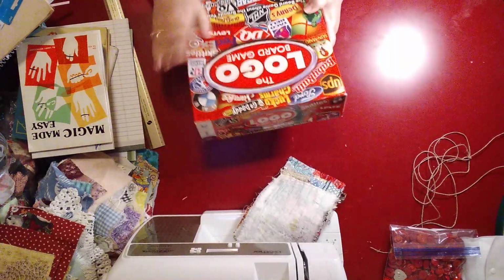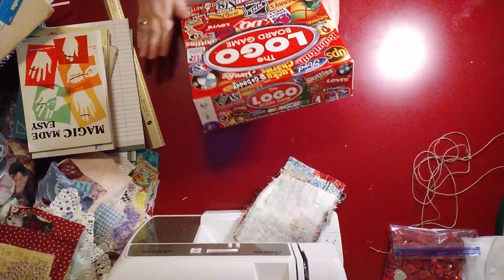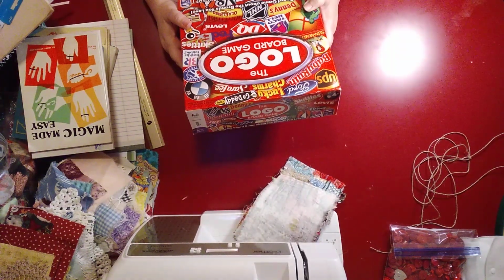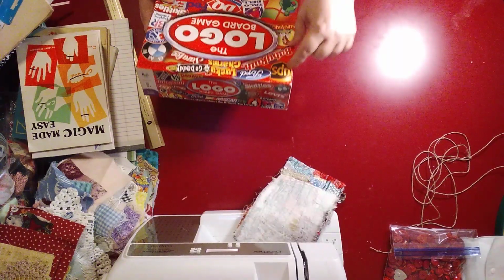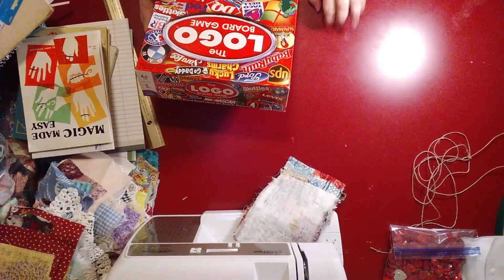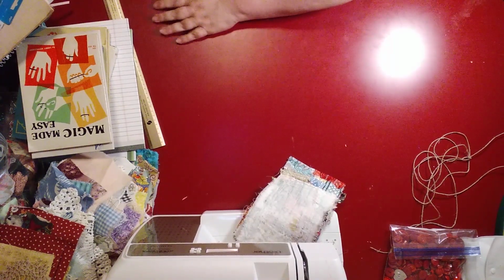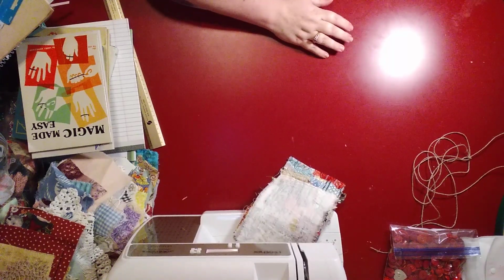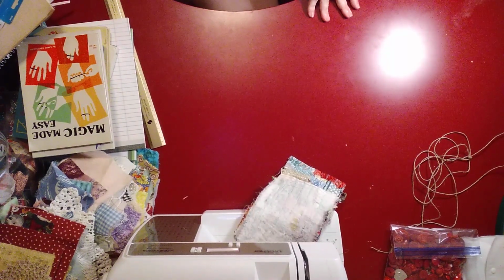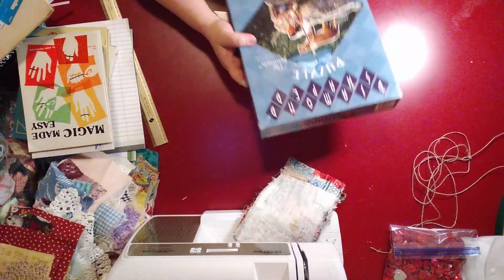And I might try and salvage some of this box because I just love it to make tags out of or something. Or even to put on a spine. Wouldn't that be cool on the spine of a book? Yeah. I am going to make a series of board game journals. So it's going to be cool.